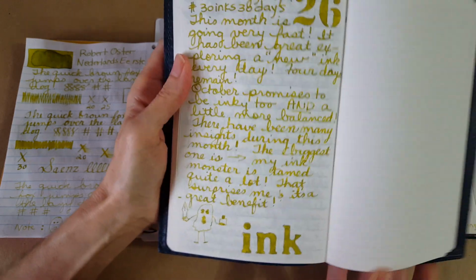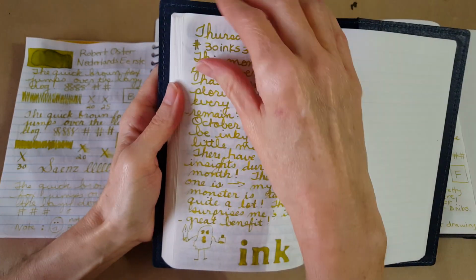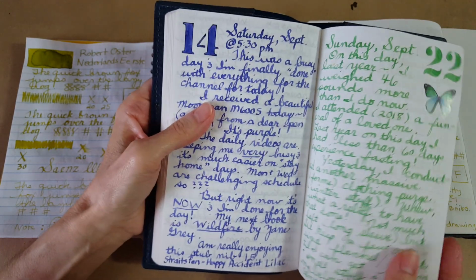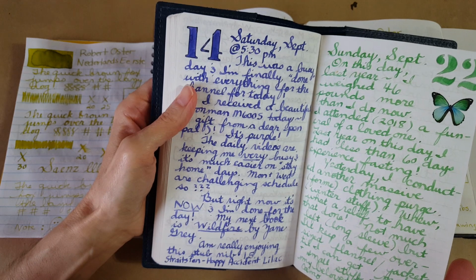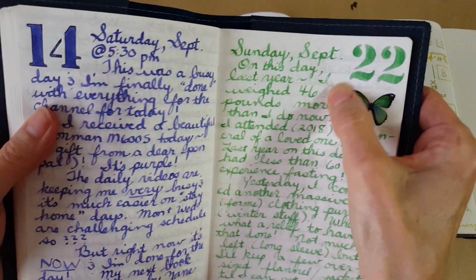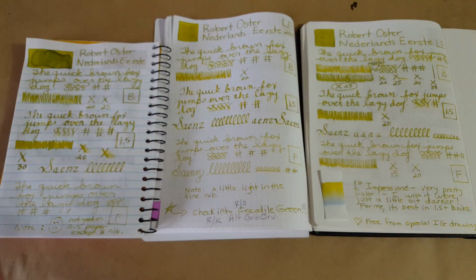I liked it on this paper. I mean, it shows up real good in the broad nib and in the stub, and it didn't go through or anything. It maybe shadowed just a little. Let's hold it, but you know, that's normal. I think that's very normal.